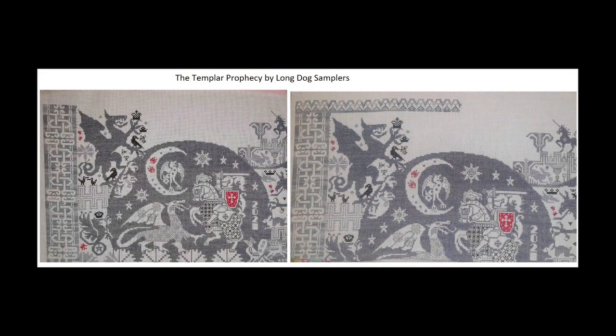Before and after, you'll see it's just that top border. It is quite intricate, but I have got a pattern going and you just can't repeat it because, of course, as you go, there's breaks and changes all the way along, but you just got to keep your wits about you.